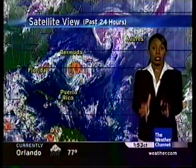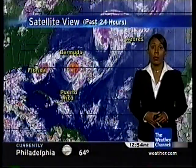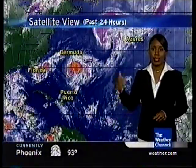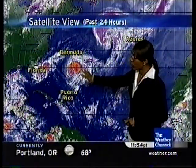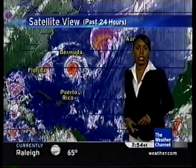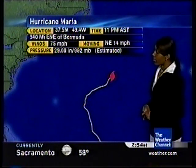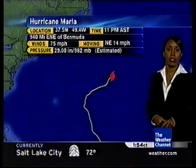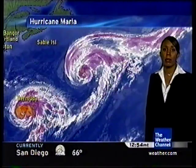We have not one but two hurricanes. The good news is that Hurricane Maria is expected to become extratropical and continue out to sea. We are still watching Hurricane Nate, especially for the Bermuda area, and Tropical Storm Ophelia sitting just off the coast of Florida. The latest on Hurricane Maria: 75-mile-per-hour winds heading off to the northeast at 14 miles per hour. And again, no land impacts with this system, so more of a mariner's interest.